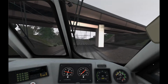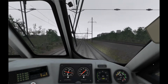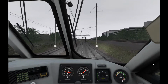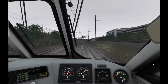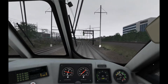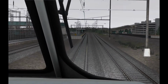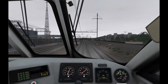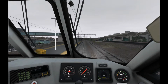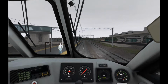I guess I should probably test out my dynamics to see if they... No, they don't respond immediately. I was hoping they did. Because dynamics are your friend when you don't know exactly how hard to brake. There's our friend, the broken signal. Yeah, we're going to be, I want to say, 1 minute late as long as we make this stop correctly.